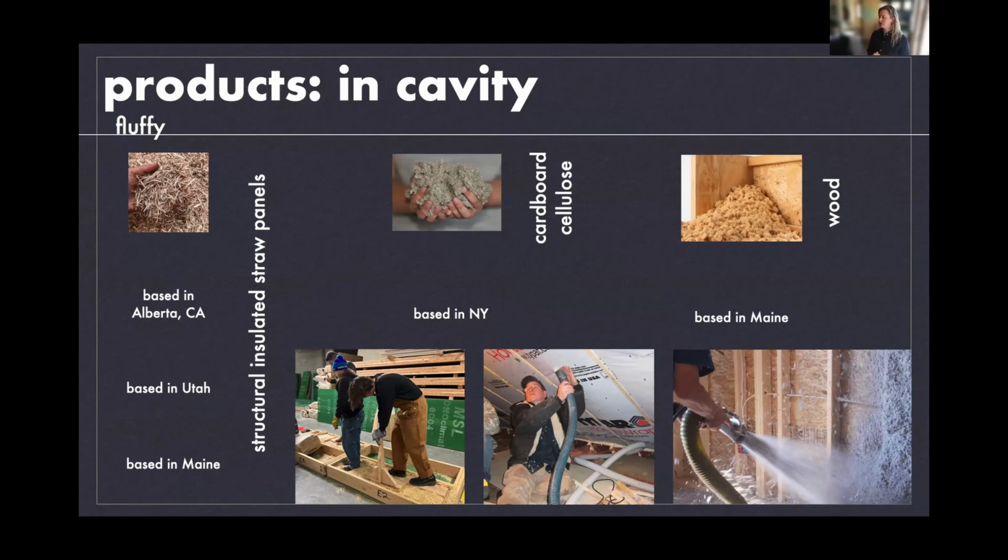I worked on a project in Utah, a small ADU, and we developed with a structural engineer this system using a Canadian wood fiberboard insulation that does provide shear capacity. We used it on the inside and the outside. We didn't need any plywood or OSB, so we were streamlining construction that way and utilizing locally available chop straw. And then the cardboard cellulose, there's a company based in New York, and wood is coming from Maine.